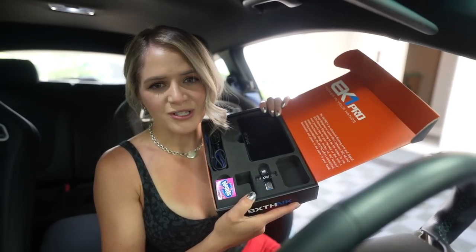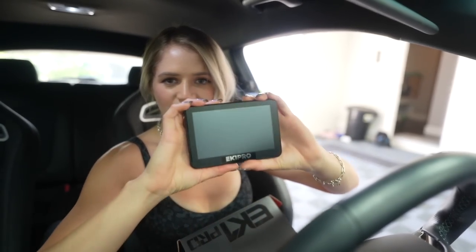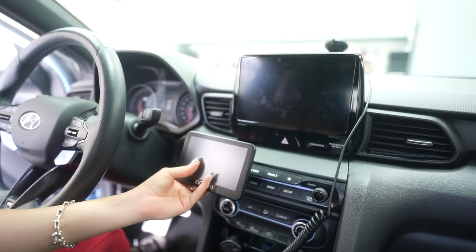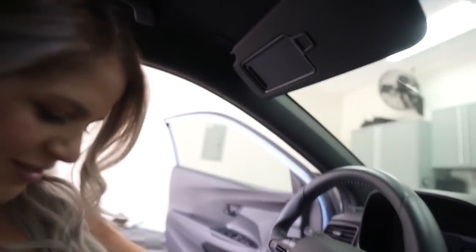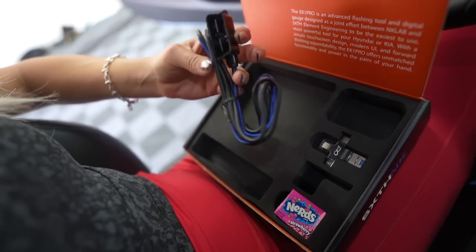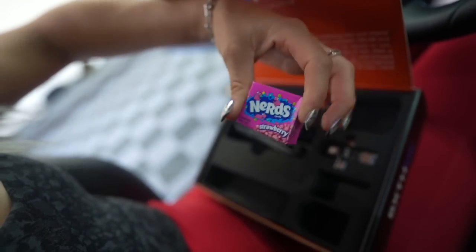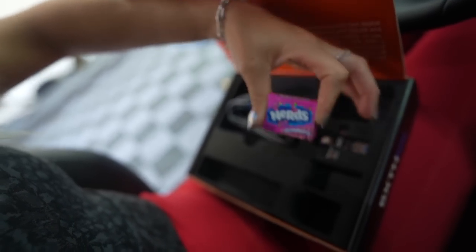This makes it so much more simple to change the tuning on your car as you go and have this constantly for reference for your gauges and get all the information that you want to see from your car right here. So I've decided to put this on the car today and install their stage one tune. They sent me a mount and I believe it'll end up sitting somewhere around here. This plugs directly into the OBD2 port. And of course, you know we need some nerves. I love that they include this in every single one of their packaging.